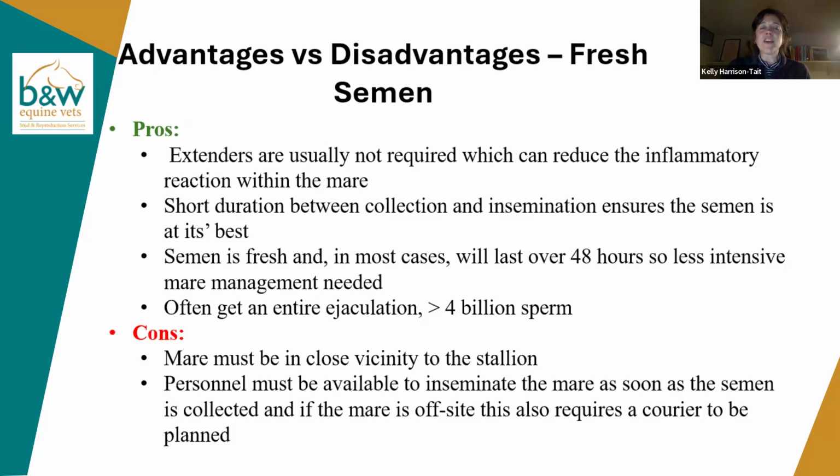You also often get an entire ejaculate, which is over 4 billion sperm, which, when we compare the other methods, you'll see is considerably more, as the other methods are often split for shipping into more doses for different mares.